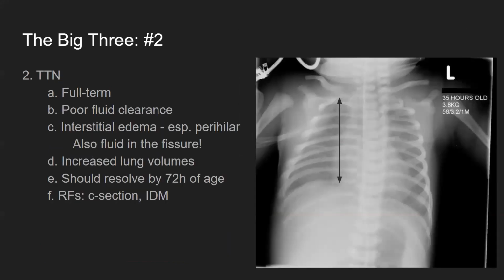All right, next one, TTN. This is a lot more common in full-term babies. Obviously, this can happen in younger babies, but it's not as common for sure. This is due to poor fluid clearance, as we all know. The risk factor for this is going to be C-section, and actually IDM is a risk factor for TTN as well. What's nice about this is that it should resolve by about 72 hours of age. So you're just buying time and giving them supportive therapies while all this is going on.